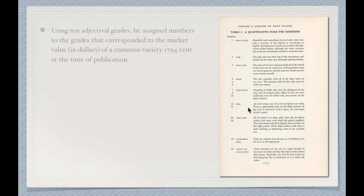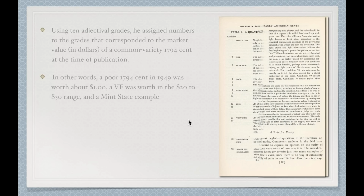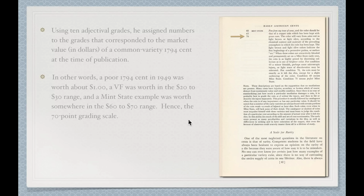Now, that number was an approximate dollar value for a 1794 cent in these various states of preservation. As an example, you see condition 1, Basal state, or what we might call poor or identifiable and unmutilated, was worth about $1 back in 1948. A coin in what we would call good condition today might have been a $4 coin. And you can see on up, a VF was worth about $20, an XF worth about $40. So this would have been for a very common variety of 1794 large cent. And once again, you see that stated here. The very, very finest 1794 cent, a lovely red uncirculated coin at the time, was worth about $70.